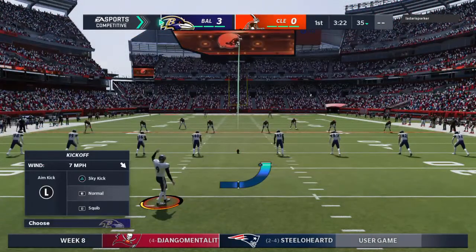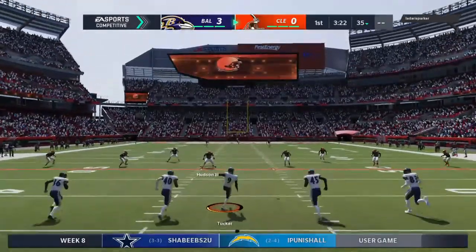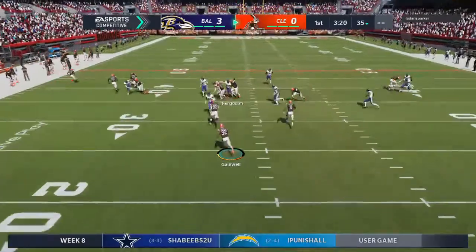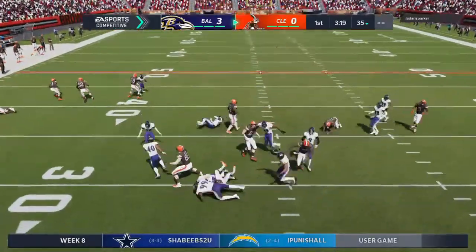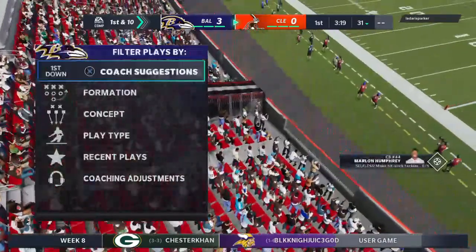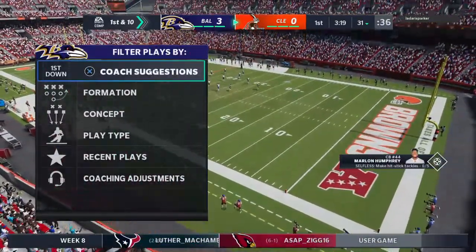Nice little tester for him to begin things, huh? I think he was open for a little bit more of a chip shot. Instead, they made him stretch it out a little bit, but he's got to feel great now that he put it through the pipes. Oh, good return up past the 30. And they're going to start this drive in pretty good shape up past the 30. At their own 31-yard line.